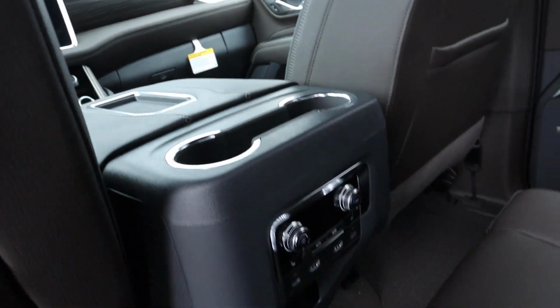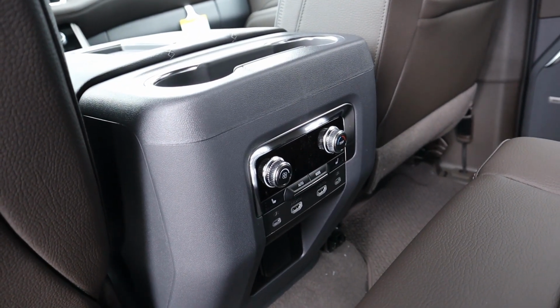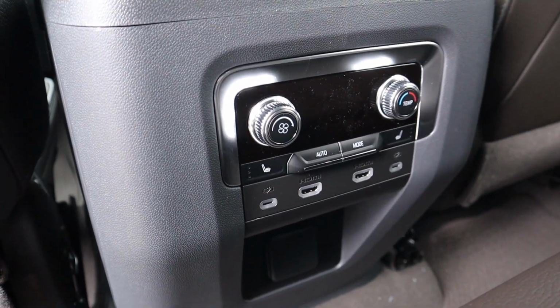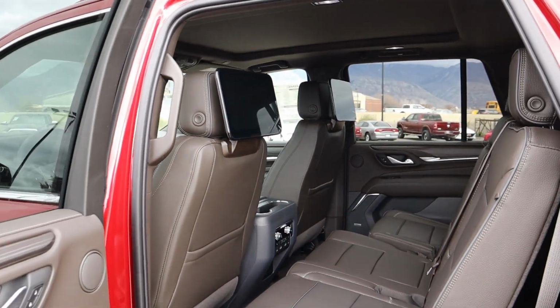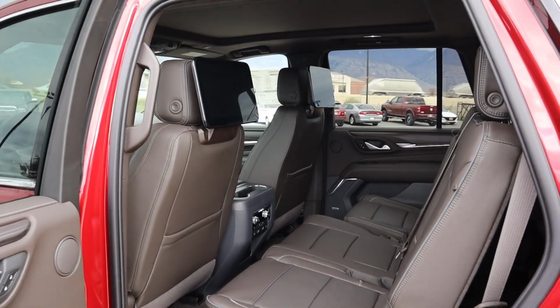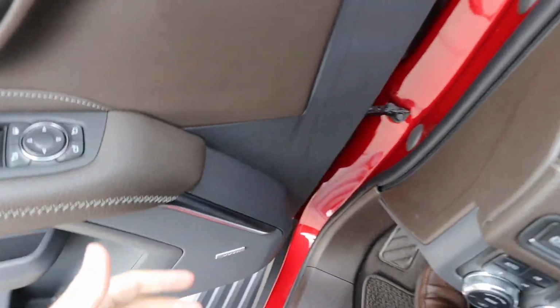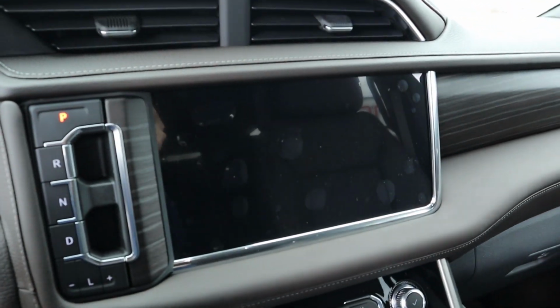We got some cup holders back here. We have all of the climate controls down there, and then we do have heated seats as well. And notice how we have the HDMI ports, which is pretty cool stuff. But yeah, there's so much happening here in the rear. If you want to see how to turn the screens on, first off, you have to have the vehicle on, so don't worry, we'll come back to the front again. We just got to turn her on.